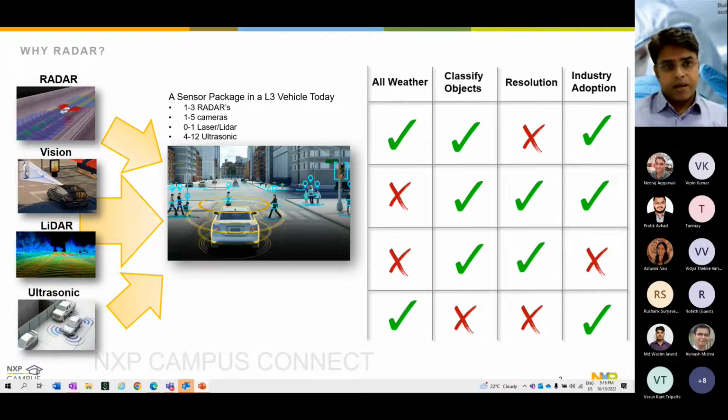For example, let's say with vision, one problem we can immediately see is that in the dark you might miss a lot of things, including a wall. So a camera cannot really see very well or do very well in the dark. Then there are some of the other things like a very foggy situation, heavy rain.